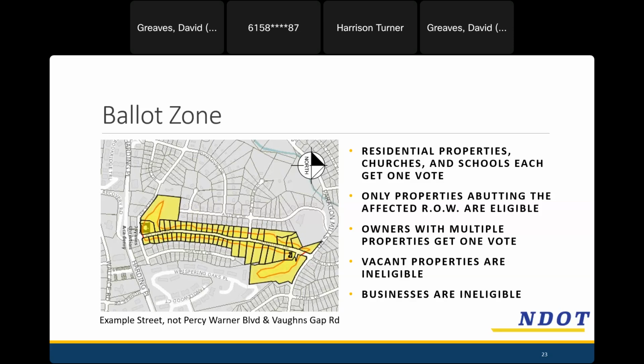Water Park Community Association. But there's an old one that nobody can figure out how to do. It's the one with the green, and it's a creek up there.